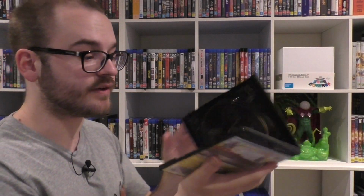Then we have Deadpool 2, the Super Duper cut. It's actually got 4. It's got the regular theatrical cut and the Super Duper cut on 4K. So that's actually pretty cool. I like that it has all that extra stuff.